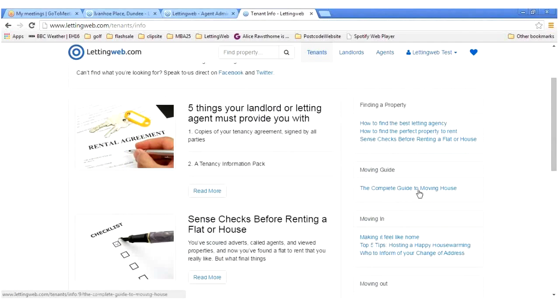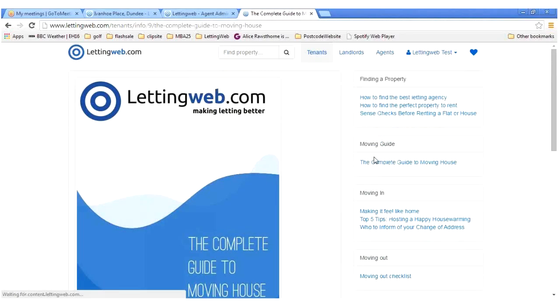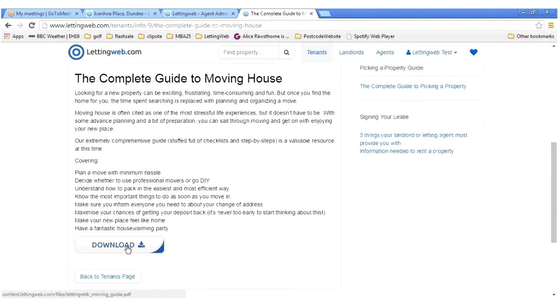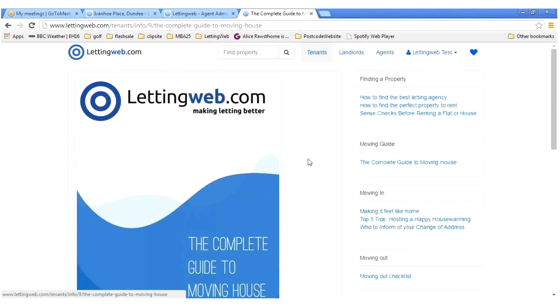And we've put articles in here. For example, this, which is perhaps the crowning part of it, is about a 16-page downloadable document showing every process involved in moving house. So it's about how to pack and about how to inform everyone that you need to inform about change of address and so on and so forth. It's every part of moving house in a single guide for our tenant members.